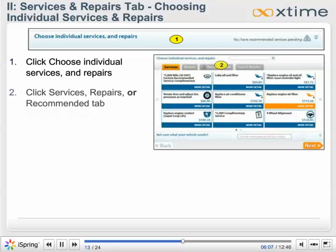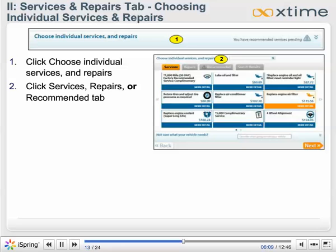There are tabs for individual services and for repairs. You can add these a la carte items in addition to a package or as standalone services. Click the Services, Repairs, or Recommended tabs to show the services for that category. The Recommended tab may include services that were deferred at the last appointment, and recall services if the vehicle manufacturer has recall integration with Xtime.